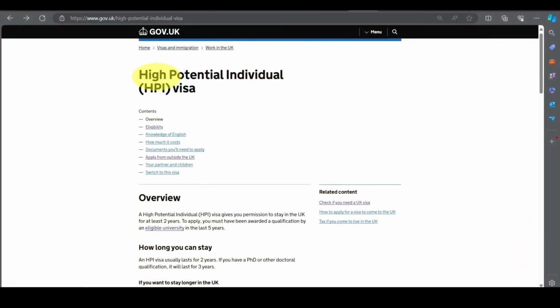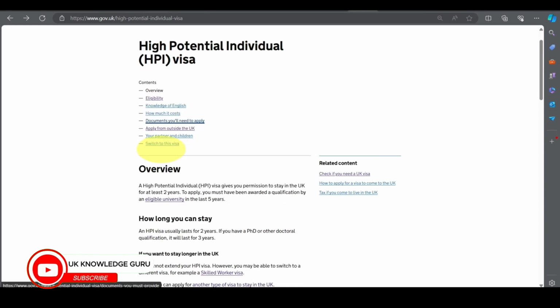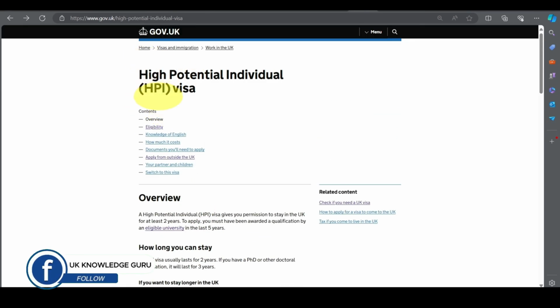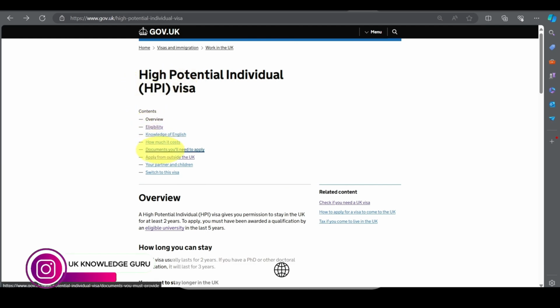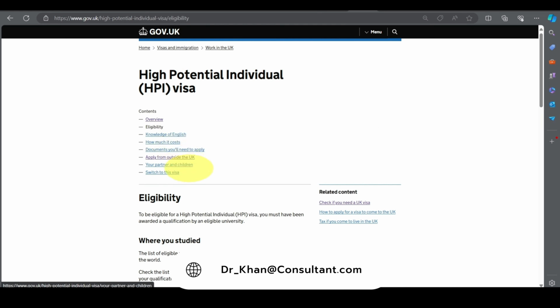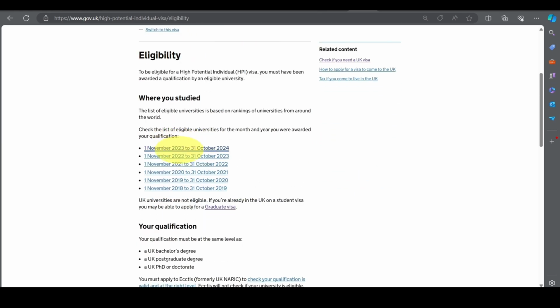Now let's discuss the eligible universities. Which universities are eligible for this visa? So you go on this page where gov.uk has provided all the details. You click on eligible university, and it gives you the option for the last 5 years. So if in the last 5 years you have completed the qualification from these universities, you will be awarded this visa. The list of eligible universities is based on the ranking of universities from around the world.